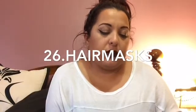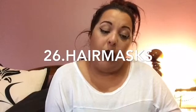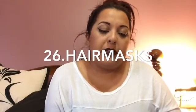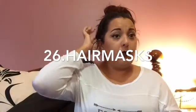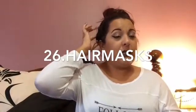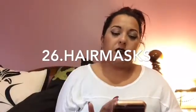Category 26, hair masks. So I was at 16 in January, went down to 12 in June, and now I'm currently at 10. So I basically finished 6 hair masks this year, which is great because I only use hair masks maybe once a week, if that, sometimes once every other week, depending on the situation of my hair. But to finish 6 is great.